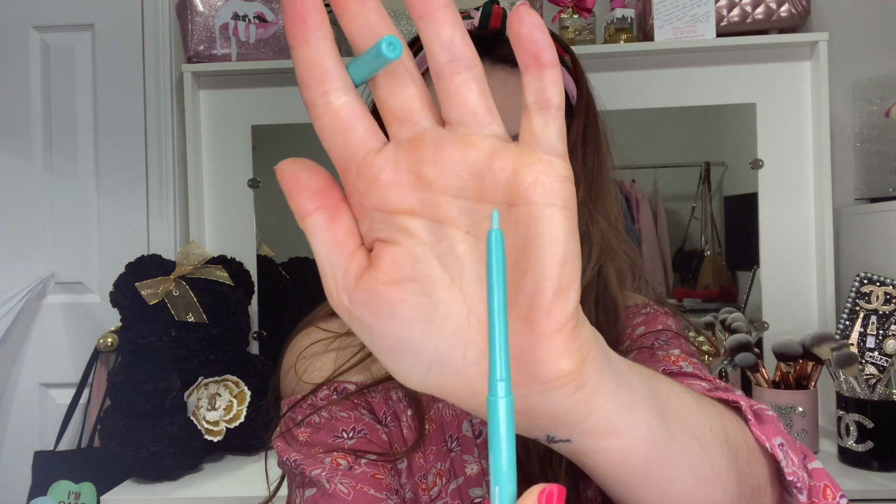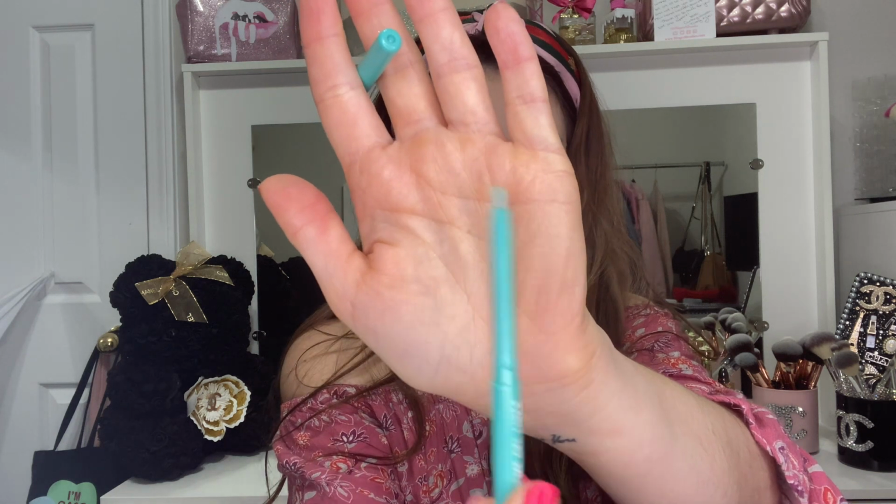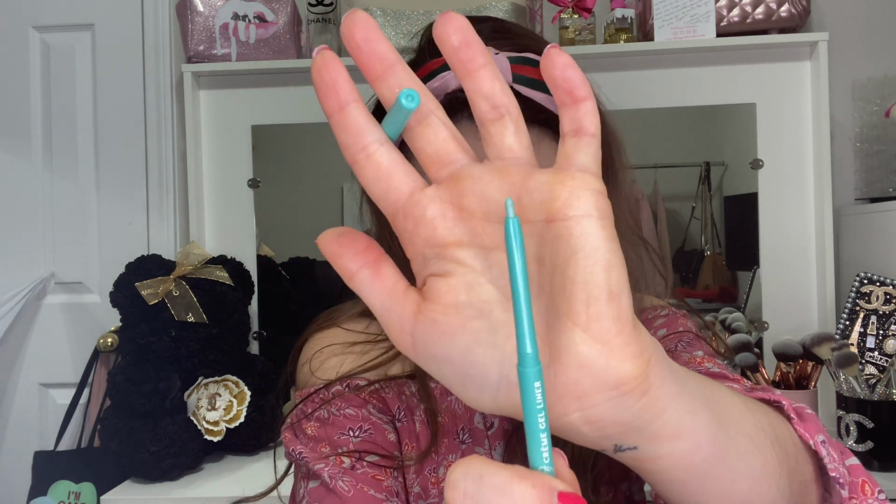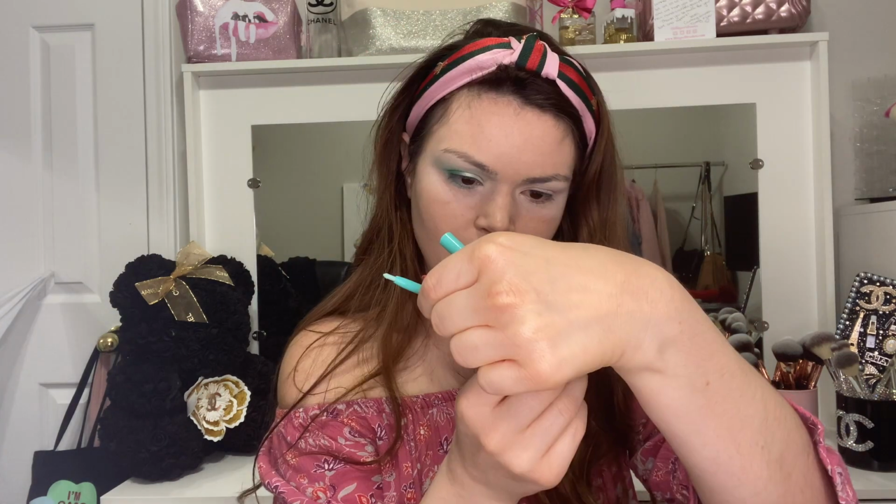Okay, so for eyeliner, they're gel liners, which look like this. They come in so many pretty colors, as well as just your blacks and your browns, are $6, and then their liquid liners are $8. Okay, so this is the shade Zulu, and I'm just going to put that right on my waterline on my lower lash line.